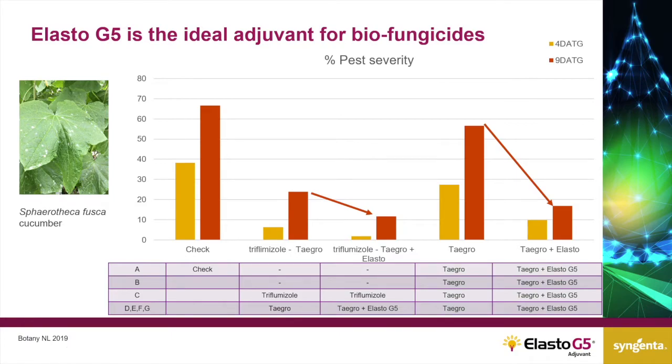This one's in cucumber, so useful to know because we've got a similar kind of leaf structure, and we have 4 days after treatment G and 9 days after treatment G in this one. This is the going forward, so this is check, this is no treatment at all, and then we have a fungicide to start with, and then into Tegro, but simply by adding the Elasto in, we have improved the level of pest severity. We reduced it by, so the level of control, pest severity has reduced.